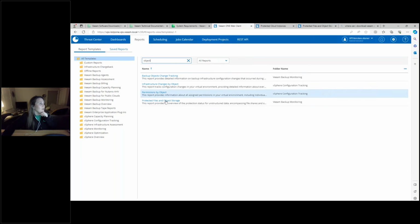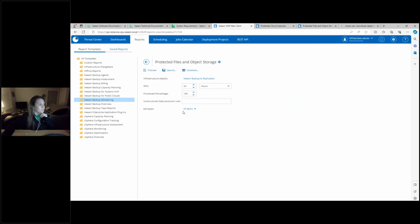I can just remember certain keywords and be like, this is the report I'm looking for. So if I type in object, there's going to be that same type of report, right? So you're going to get that protected files and object storage report. You can choose the different type of jobs, whether you want it to show your object storage backups or all file backups, and your designated recovery point objective. So for each organization, this might be different, right? So you can tailor this to fit the needs of your business.